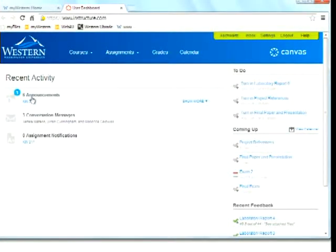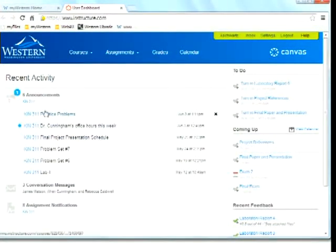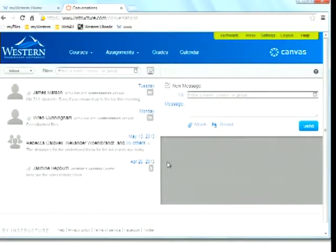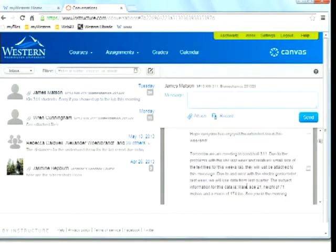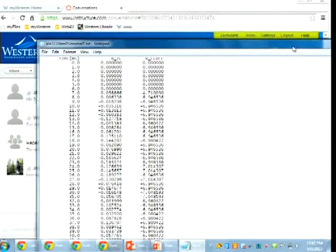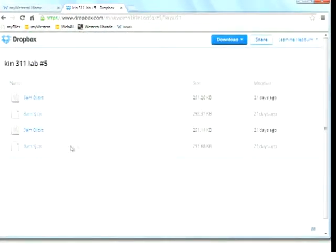So here's an example. This is my Canvas. Let's see. Okay. Oh, there it is. Sorry. So here is a message, and here's the link to Dropbox. Oops, sorry, that's the wrong one. Okay, here it is. Okay, so here's the link, and it only shows the folder that he shared with the rest of us.